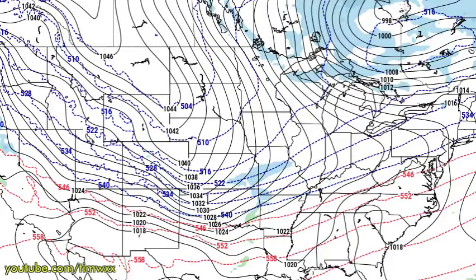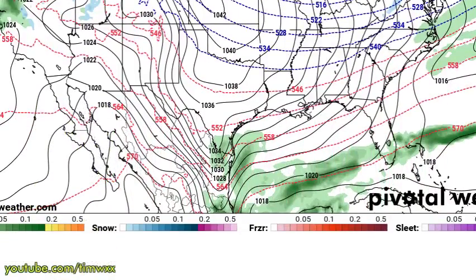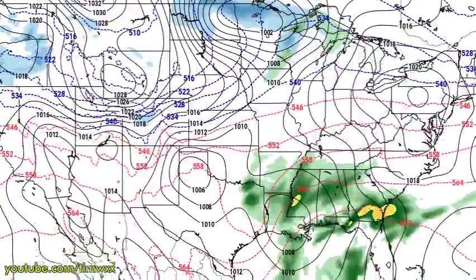And when you join on Thursday night, what are we going to be looking at? More of the same, more cold weather in place. 540 line all the way down to Dallas, Fort Worth, and Texarkana. Big old 1050 millibar high has shifted south. Check this out. Cold air coming all the way down to Mexico right there. So they're going to get that too.